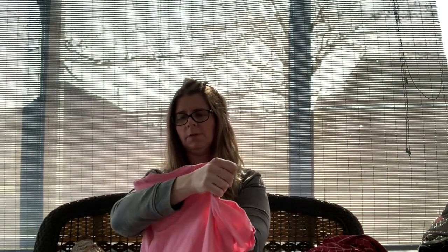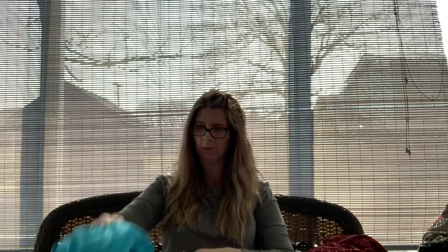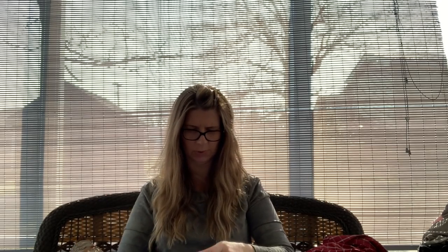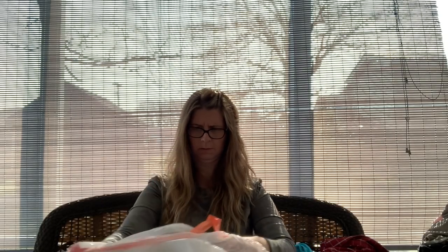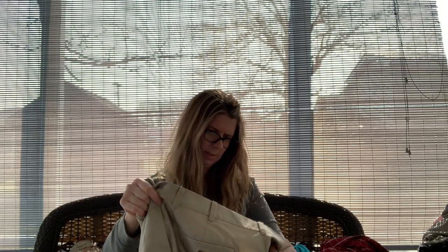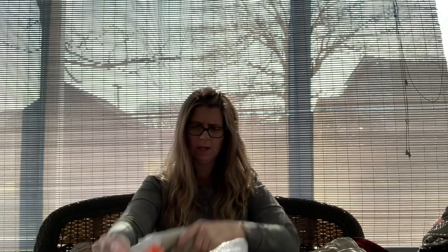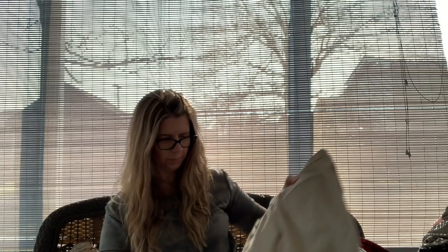Pink pocket t-shirt, looks vintage. It's just plain. So there's a pink one, and this looks like the same. It is, it's a blue one, same thing. And what do we have here? A pair of men's pants, again, the Joseph Bank brand. And looks like we have another pair of khakis, same thing. Okay, so that's all that's in that bag. That stuff looks okay.